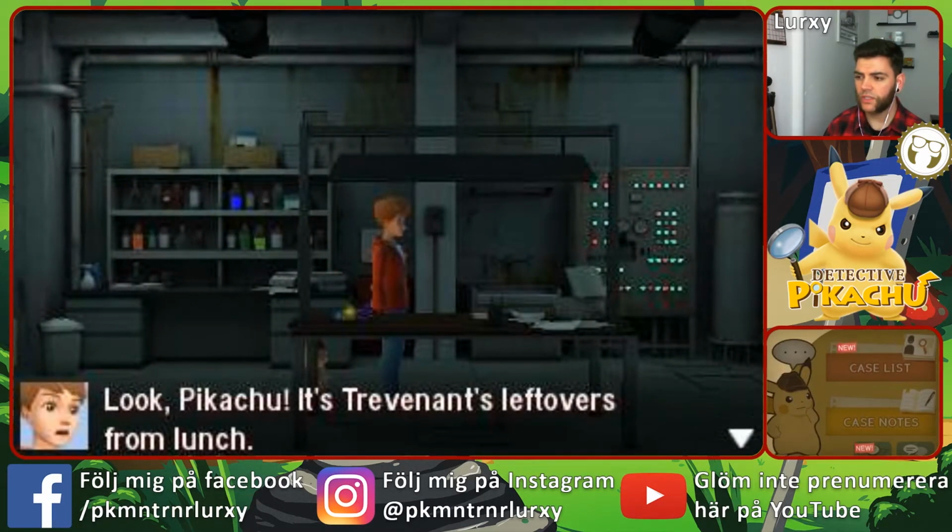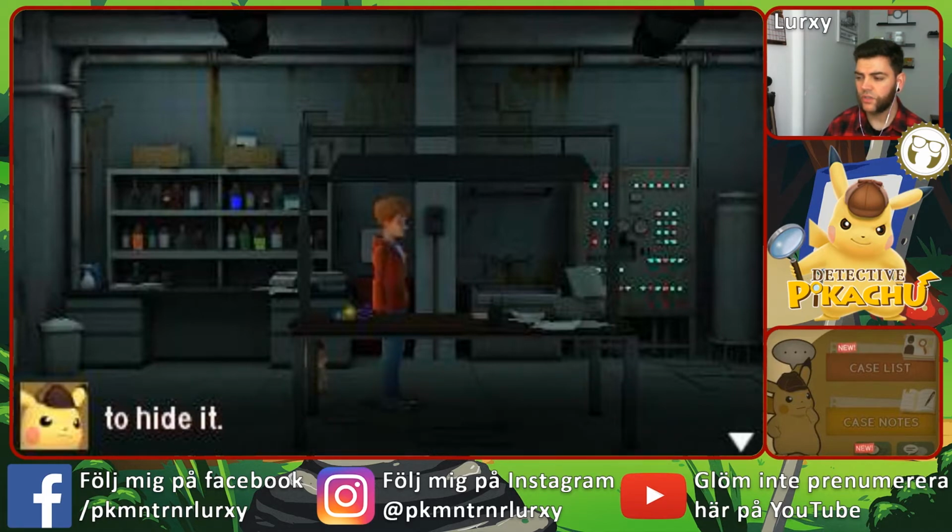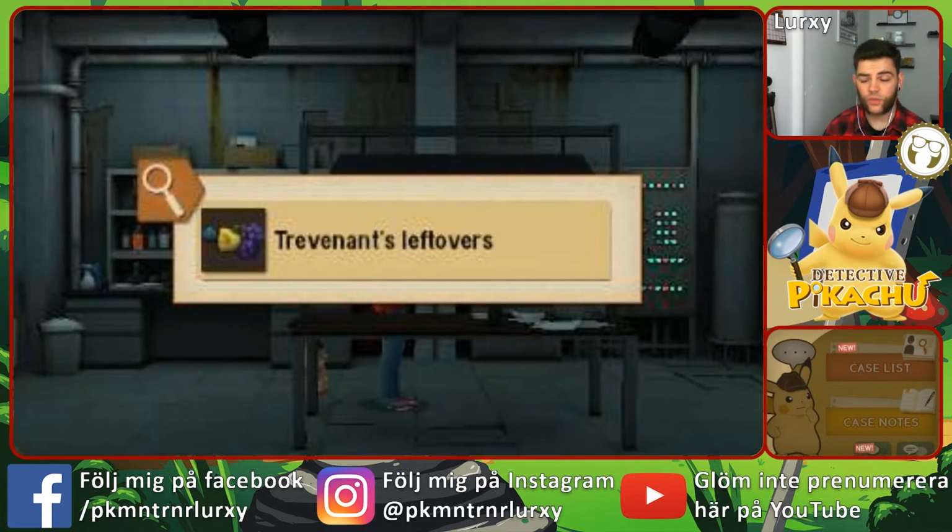Look, Pikachu, it's Trevenant's leftovers from lunch. Yep, Trevenant showed down on this and went berserk. That Gengar brought it here to hide it. Trevenant's leftovers, and something else.